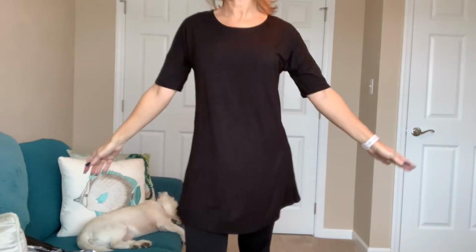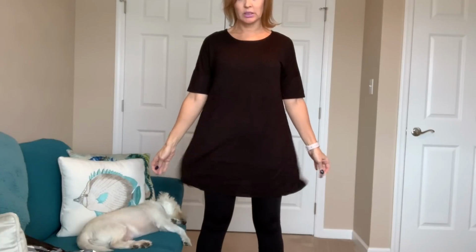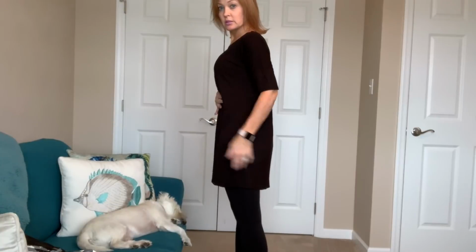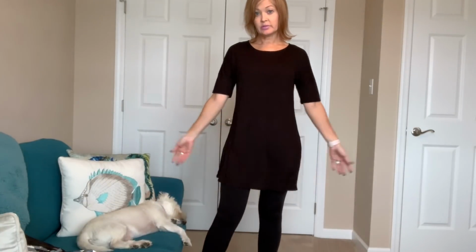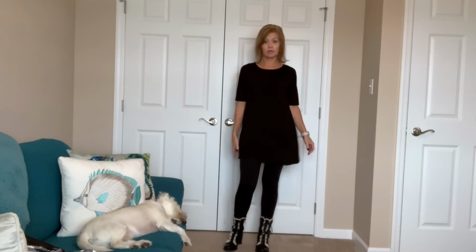All right, so all I have left is the vest and the tunic tee. I'll be right back. All right, so here is this tunic tee, and check out how long it is. It's long. It's like a dress. I feel like I could wear this in the summer almost as a dress. It's long. It's very soft. It's very cute, but it's super long. So I'm not sure I like it just for how long it is.